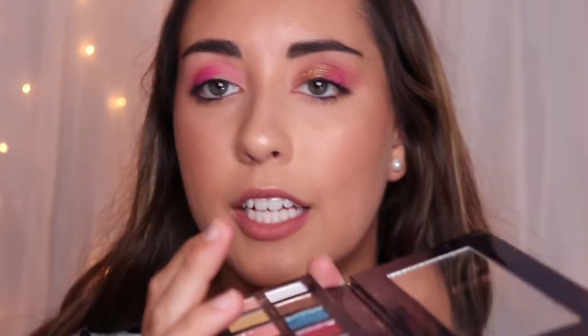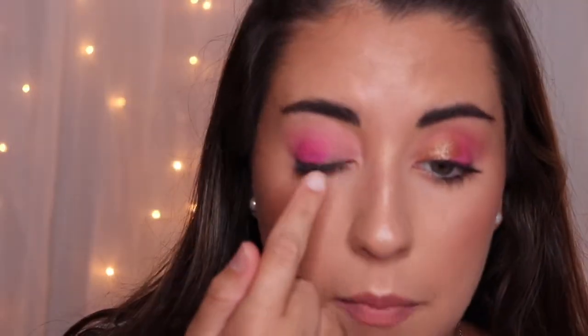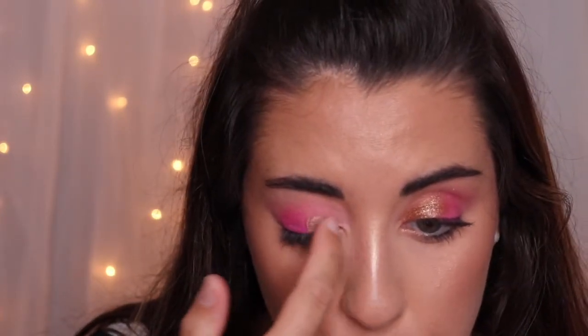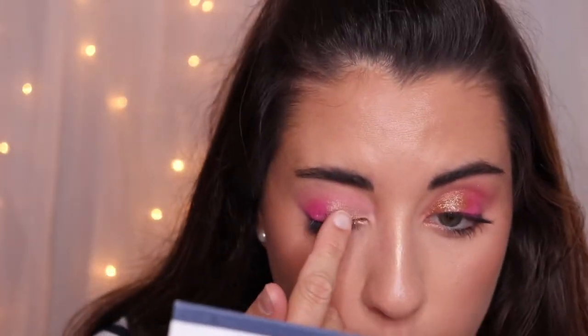So I'm just dipping into, I'm so bad at this, dipping into Yacht with my finger, and just going to put it on my inner corner. Okay, see what I mean? This is a true metallic versus this one is more glitter. You know what I mean? Wow, those two colors blended so beautifully together. I'm gonna go ahead and build it up a little bit more.